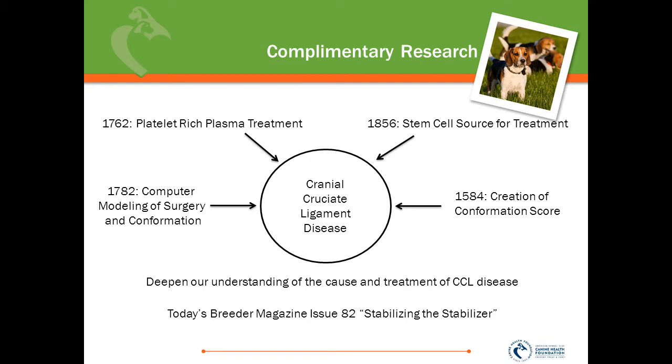And finally, 1584, creation of a conformational score that will help us breed away from cranial cruciate ligament disease. Again, all of these grants working together to deepen our understanding of the cause and treatment of CCL disease in the dog. And I also wanted to remind you that today's Breeder Magazine did a beautiful story in issue 82 called Stabilizing the Stabilizer that really does a beautiful job of outlining our full cranial cruciate ligament disease program.